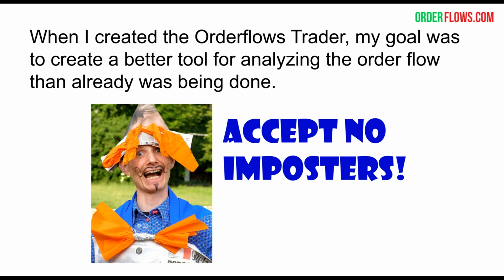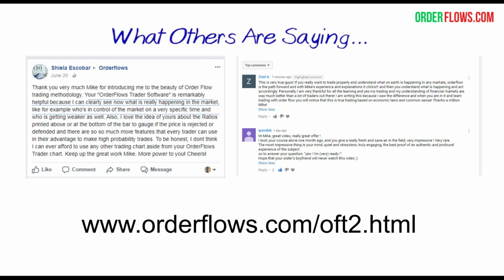Again, when I created the Orderflows Trader, my goal was to create a better tool for analyzing the order flow than what was already being done with all the software that was out there. I laugh when I see this picture, except no imposters, because when I started releasing my software years ago, a lot of my users would come to me a few months later saying, this other software is adding what you have on your software. You go to Sierra Chart, you can read through the chat board, and there are people always asking, hey, can you add this, which is one of my indicators? Can you add that into Sierra Chart? But if you don't know how to apply it, it's not going to be very useful to you. That's why I have the training, so you can understand what you're looking at.